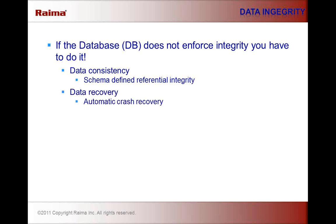Some data recovery capabilities that you might consider are automatic database recovery. Let's say Joe Smith cuts the power: can the database automatically restart and recover data to the point of the power loss, or do I need to call a database administrator? And then there's database mirroring and replication, which are components of high availability that provide data redundancy spread out over independent devices.